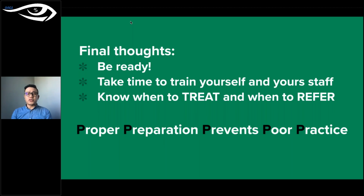Next is to know when to treat and when to refer. If there's a golden rule in a nutshell, it is to always know when to refer if it's beyond you. Sometimes we try to experiment with things, which is all right, I mean, we try to learn new things. But if you are not sure of what you're going to do, you can make the damage even worse. So instead of helping, you are adding to the injury.